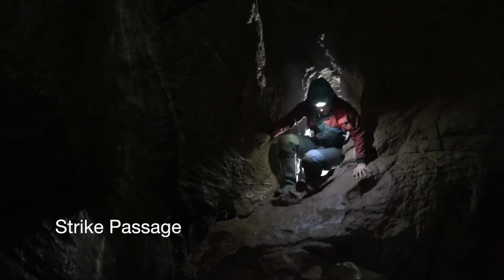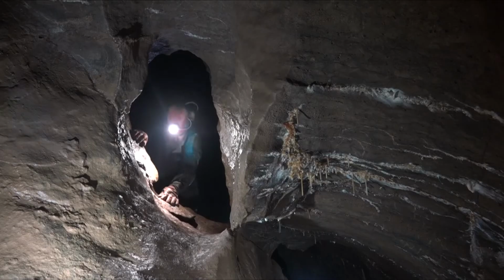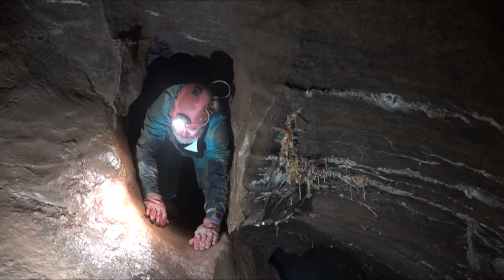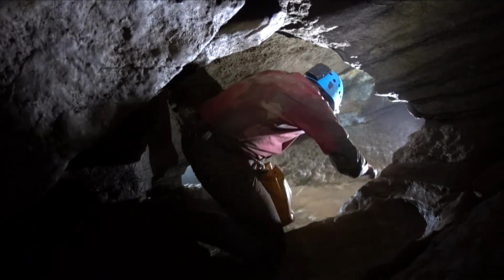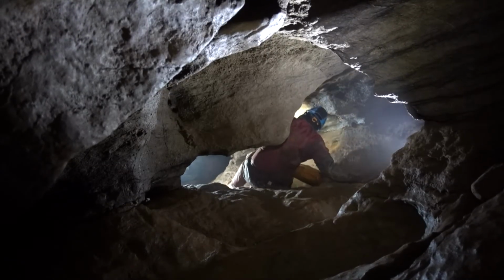Leading off downwards from the Railway Tunnel are smaller phreatic passages. The filming here aimed to illustrate the maze-like character of this zone, along with many unique passage shapes, formations and deposits.